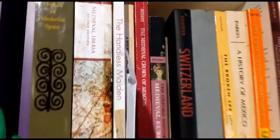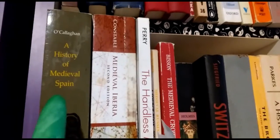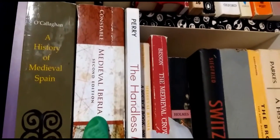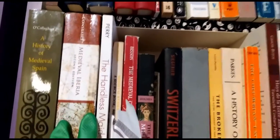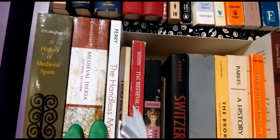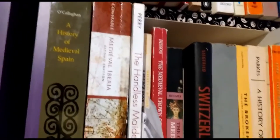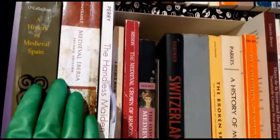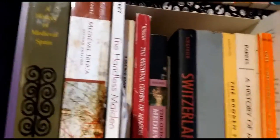Okay, continuing. We're now on the second bookshelf, some of the Spain stuff. Gosh, my glasses are getting all fogged up. We've got History of Medieval Spain, what it says on the tin. Medieval Iberia, this is a primary source reader, second edition. So this covers essentially the buildup, the period during, and what leads to the end of the Islamic invasion of Spain, and the interactions between the Christians, the Muslims and the Jews over the course of medieval Iberia, because that relationship between those three religions is what defines it.